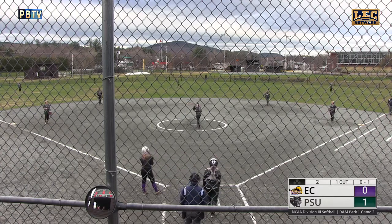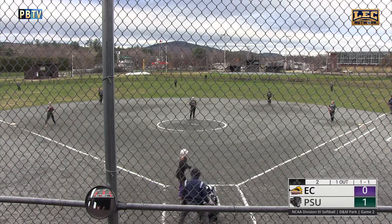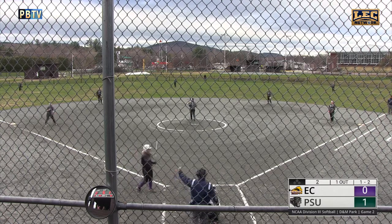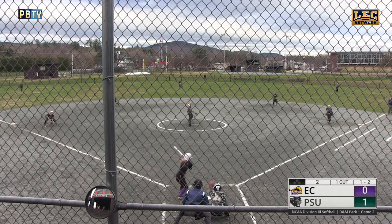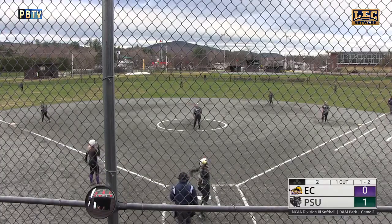A little too high there. Even up the count at 1-1. And swung on and missed for the second strike. The 1-2. The bottom half of the order for the Lions seems to be struggling a little more than the top half. It'll be swung on and fouled away. Count will remain 1-2.